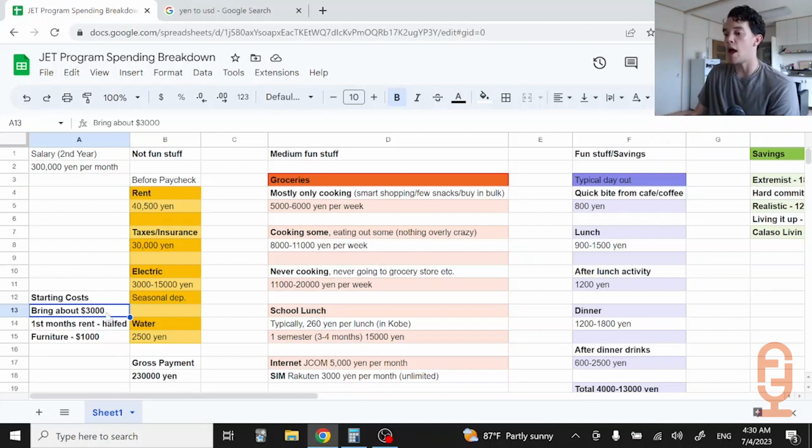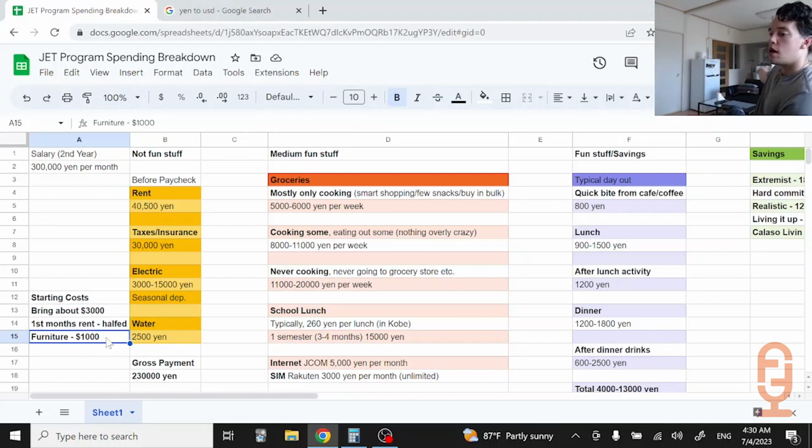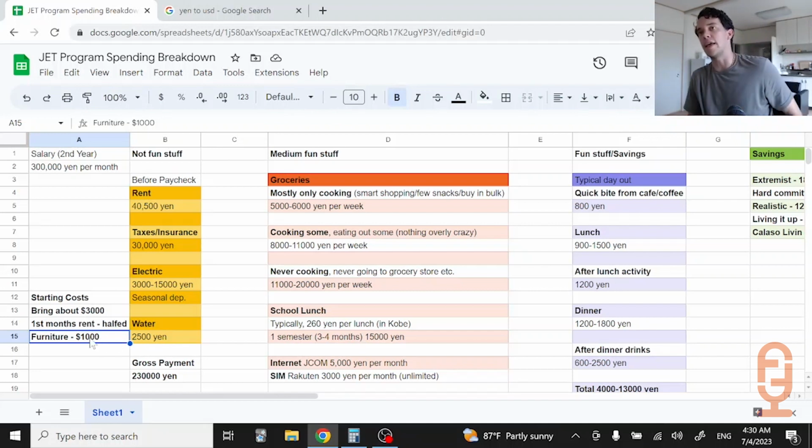So I brought about 3,000 US dollars when I came here. Funny enough, my embassy actually did offer some sort of loan system, but I did have a few years of work under my belt before I got started on JET, so I was able to bring around 3,000 US dollars. For me, you can kind of see behind me here, I've furnished my house for roughly $1,000. Now, this $1,000 is very subjective to how baller you want to be with your apartment and your placement, and it also depends on your placement.